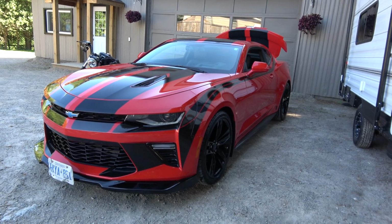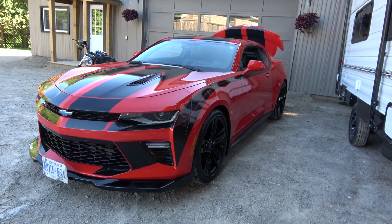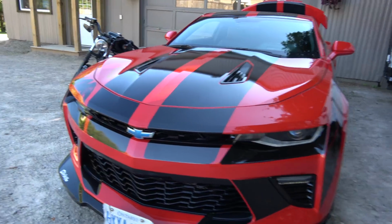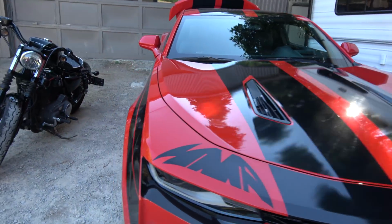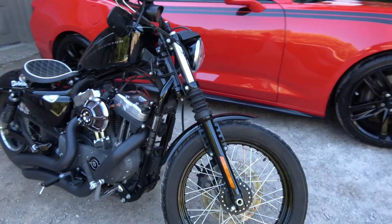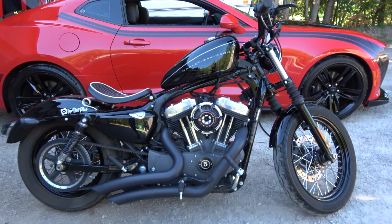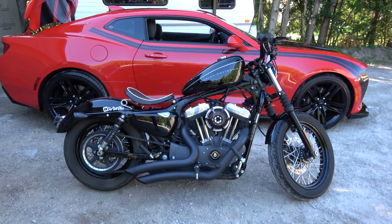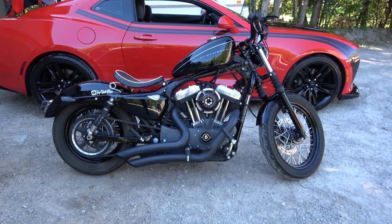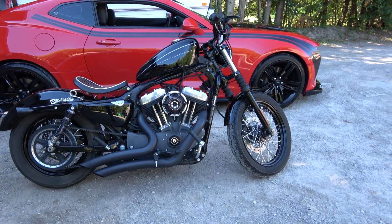This car is just an absolute savage beast. I've been trying to do a better job of cleaning it this year and taking care of it, but it is what it is. My super casual Harley. Look at this thing. Is that not absolutely mental? Oh, it is hard to believe I own that too, but I do.